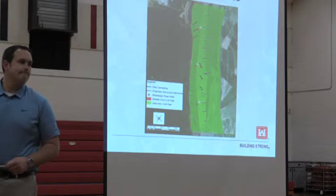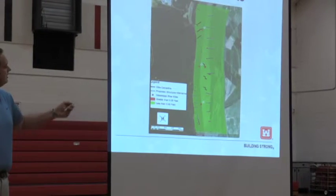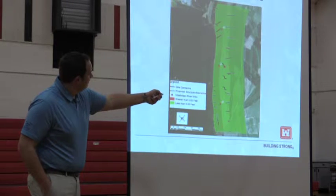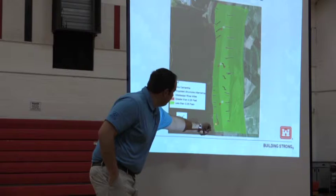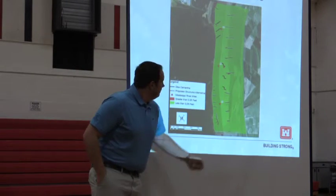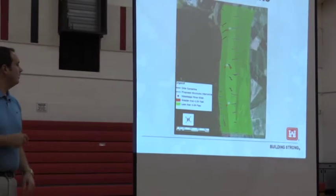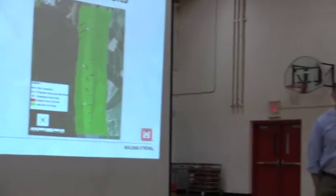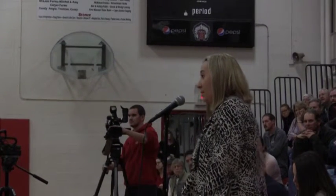So was it 0.05 for every structure? No, it's just these red areas. So it's not necessarily all around the structure. You can just see these small little red blips. So each red area is 0.05 acres? Yes. Okay. My question and my concern would be, are there other little red spots up and down the river besides just this spot here?